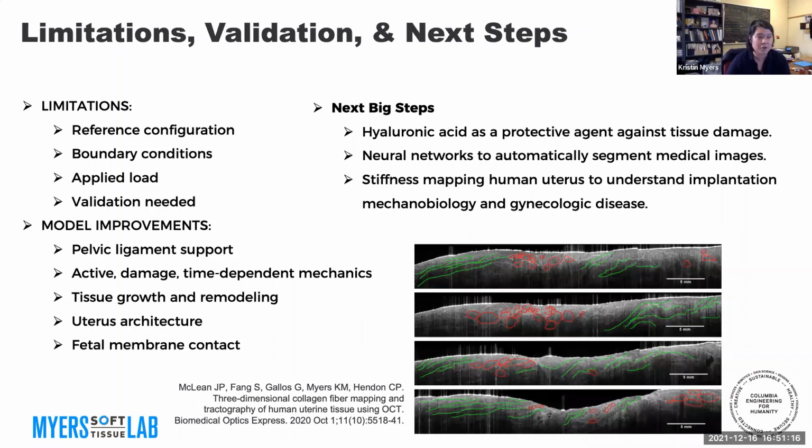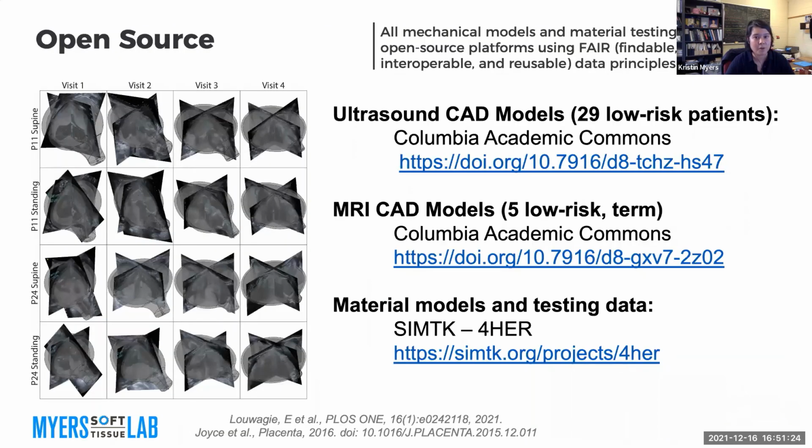There's a lot here. There's only one of me. I just wish I could share this work and invite people to work in this space with me. And I do that by open sourcing all of my work. You can find it on this website, SimTK, that I've been working on with Steve Abramovich, but I also put everything in my library at Columbia that you can download. You can also email me.